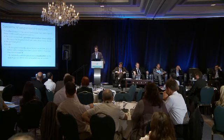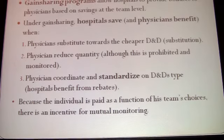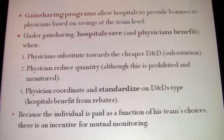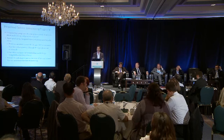Okay, and so the hospital would like the physician not only to consider the cost of these drugs and devices when making decisions, but would actually like the docs to get together and standardize and coordinate, so that they could benefit from these discounts. Okay. So gain-sharing programs, which have been tried in the U.S., allow hospitals to provide bonuses to physicians which are based on savings at a team level. Now, just a little note on the side, these are essentially illegal in the sense that they violate anti-kickback rules, so the U.S. government allowed these things on a case-by-case basis to test them out, sort of like a pilot project.